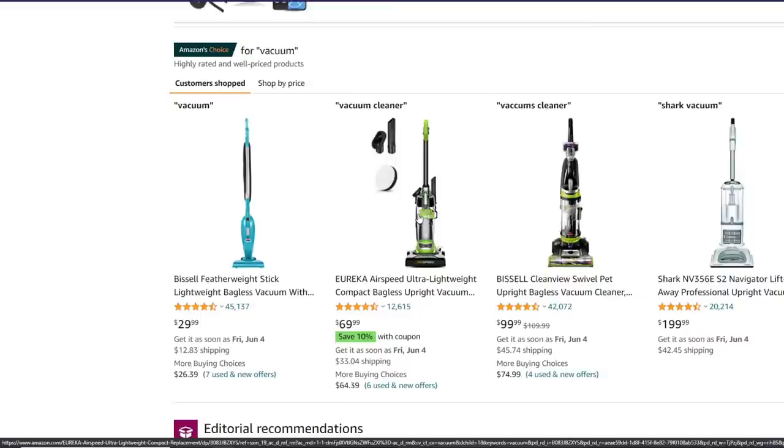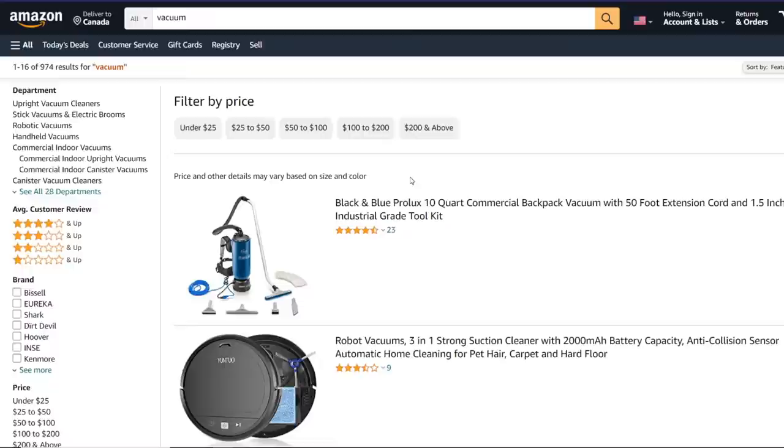Do not use a vacuum, okay? This will definitely ruin your mining rigs. Static discharge will surge your electrical, the capacitors on the motherboard. You surge any of those, they're done. Vacuums are terrible for that.